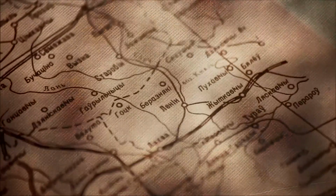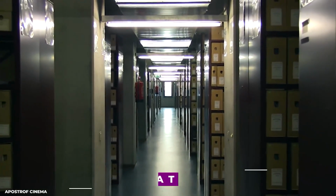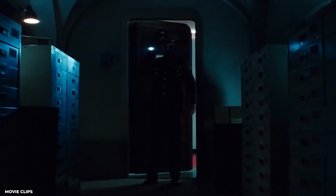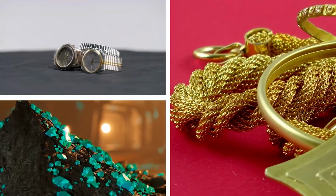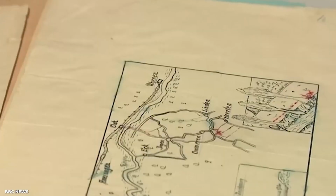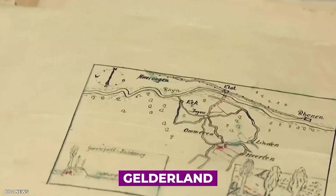The map that was said to contain clues to a never-found treasure was kept under wraps for a significant amount of time in the Netherlands National Archives. It is hypothesized that the assets that were stolen from the bank in the city of Arnhem were, among other things, watches, gems, and jewelry. It has been reported by the NL Times that it is thought that the map identifies the precise site in Gelderland where the stolen goods were hidden.